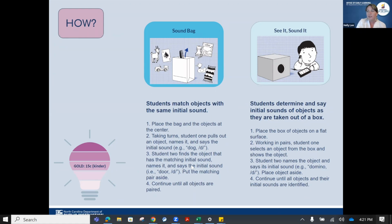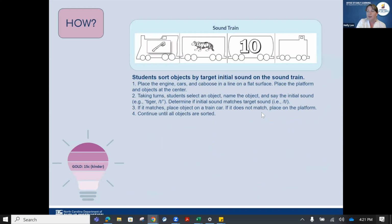And then on our next slide, we have just one more example of an activity. We see the sound train. It's really kind of similar, right? Each of the different cars on the train represents a different sound.